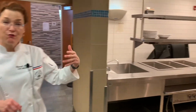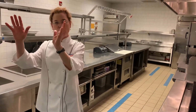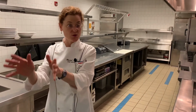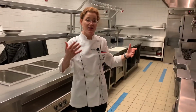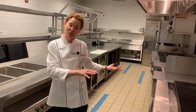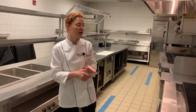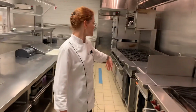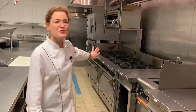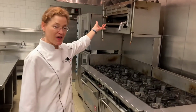And now we have a full restaurant line. So students do wonderful creations in those individual cooking stations that I just presented to you. And then those come up here and are met by additional food created by additional parts of the class who are cooking on this main restaurant line. And here again, a large char broiler, deep fat fryers, burners galore, ovens galore, another salamander.